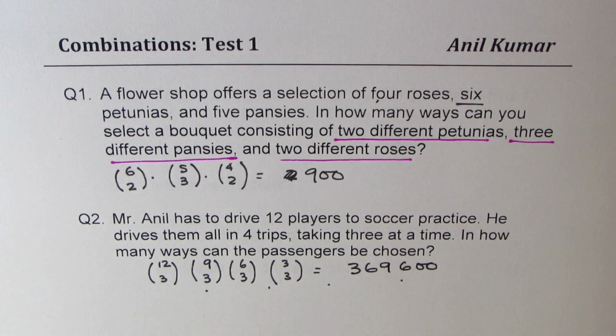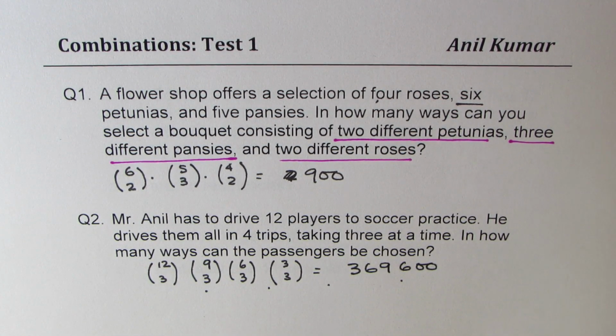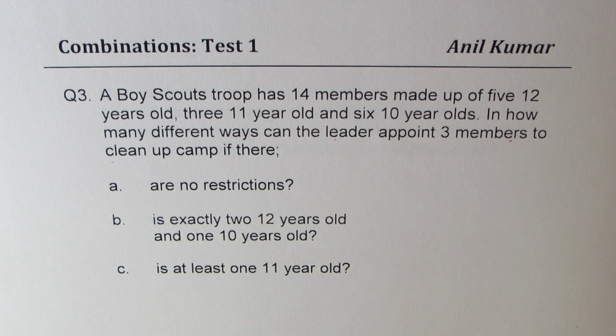Right? So that is how you could answer these 2 questions. So I hope the concept is clear, right? So let's move on and see question number 3.